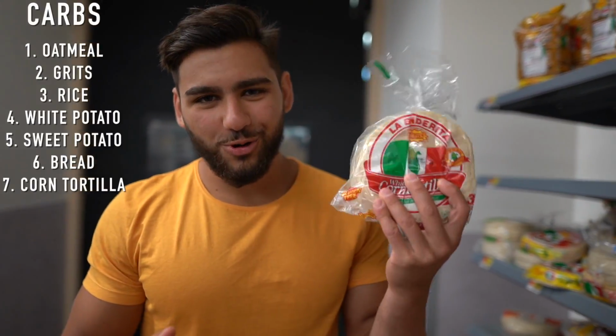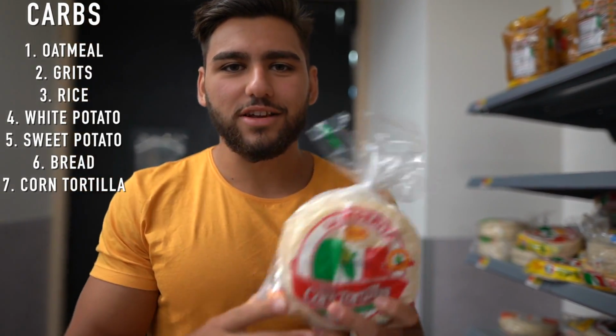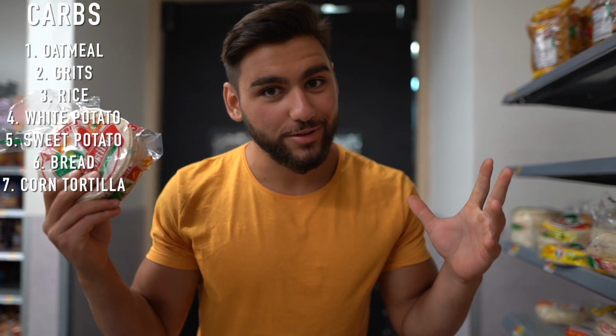Now, speaking about what I can eat is some white corn tortillas. So I'm gonna go ahead and add this to the food list. Love it, guys, with eggs, egg whites. You can do a whole lot with this. And it is gluten-free.